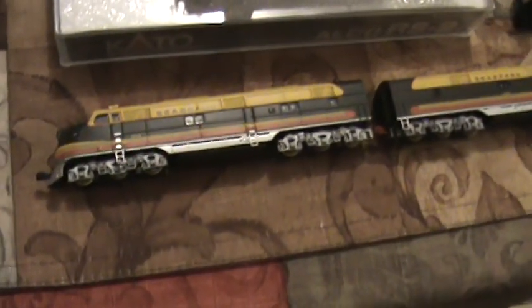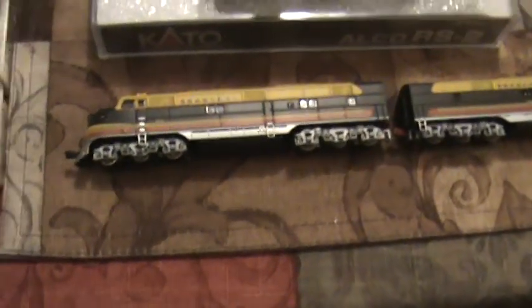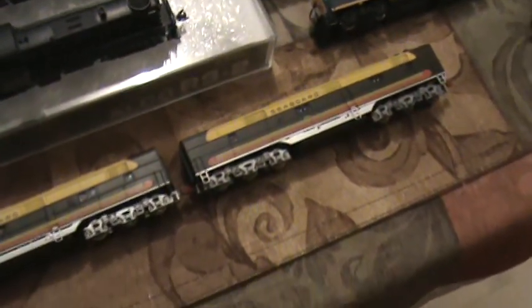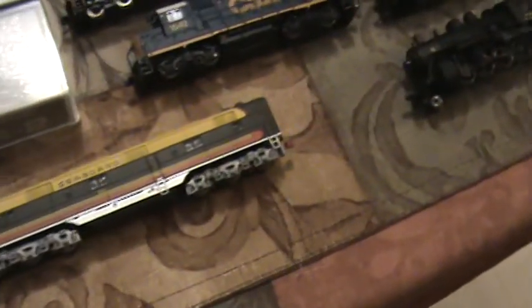Next up, we have two Lifelike units. Contrary to most of Lifelike's standard line of products in HO scale, most of their N scale items were surprisingly very nice and very affordable. Those two SW9s or SW1200s, depending on what railroad owned them, are very, very smooth runners. As with these two, well, at least I can say for the A unit, because the A unit is powered, the B unit is a dummy.